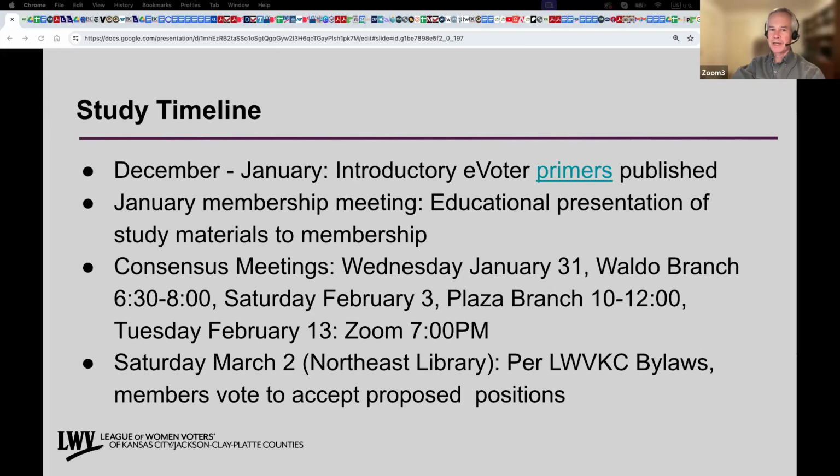So here's our timeline. In December and January, we published introductory e-voter primers. These can be found on the positions page of the League of Women Voters Kansas City website. At this January membership meeting, we are giving an educational presentation of study materials to you. Today, there will be 35 minutes of presentation and about 55 minutes for questions and answers.